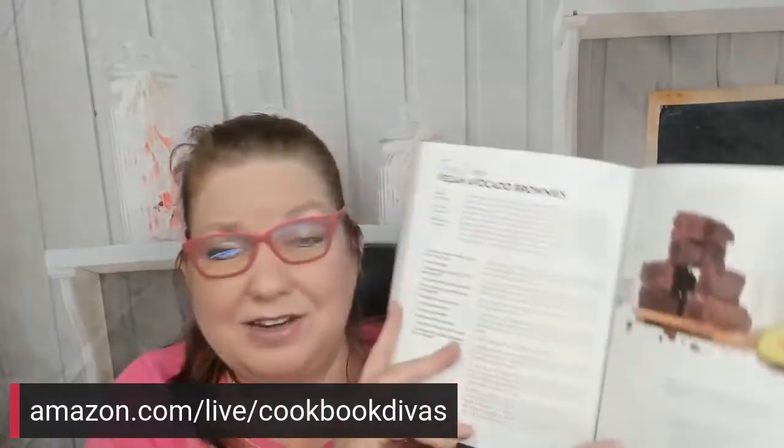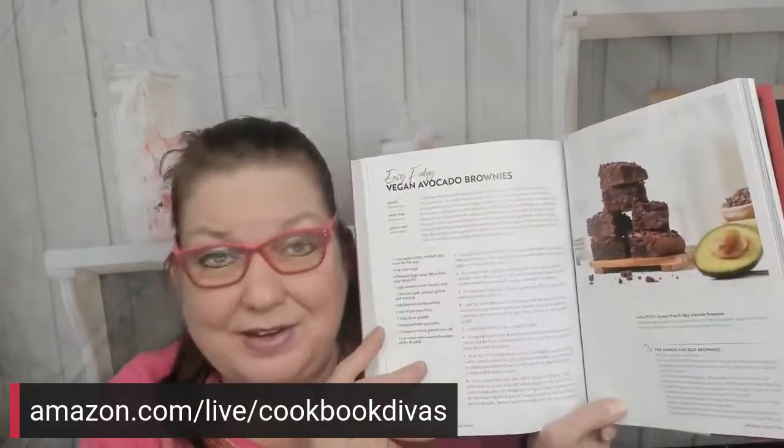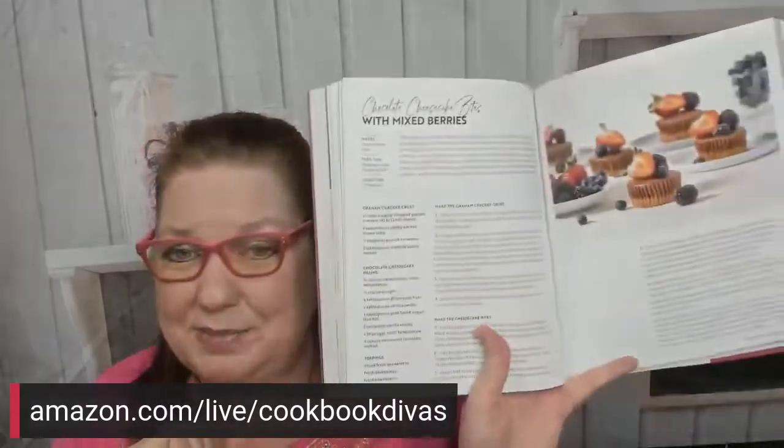Easy fudgy vegan avocado brownies. No, thank you. I will eat an avocado, and then I'll eat my brownies a minute later. Chocolate cheesecake bites with mixed berries. Vegan strawberry funfetti birthday cake. Coconut lime pound cake.